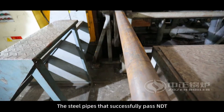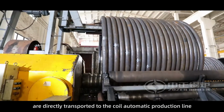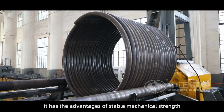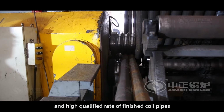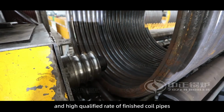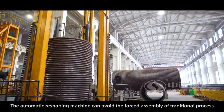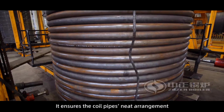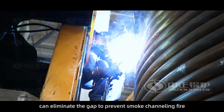The steel pipes that successfully pass the NDT are directly transported to the coil automatic production line. It has the advantages of stable mechanical strength, accurate positioning, small deviation, and high qualified rate of finished coil pipes. The automatic reshaping machine can avoid the forced assembly of traditional process. It ensures the coil pipe's neat arrangement, can eliminate the gap to prevent smoke channeling pipe.